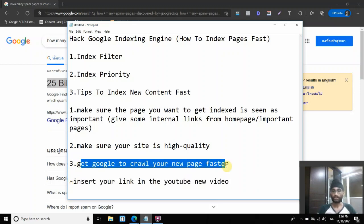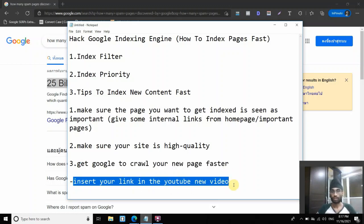So the logic here is just to get Google to crawl your new page faster. You can also use any of the web 2.0s. If you have web 2.0s that are constantly crawled by Google, constantly visited by the bots, you can use them to link to your new page as well. Or easily, like I said, use YouTube videos, which get indexed within like 10 seconds. If you think about it, you publish a new YouTube video which has a link to your new page, Google sees it instantly, indexes the video, and starts crawling the link to your new page. I hope it makes sense to you.